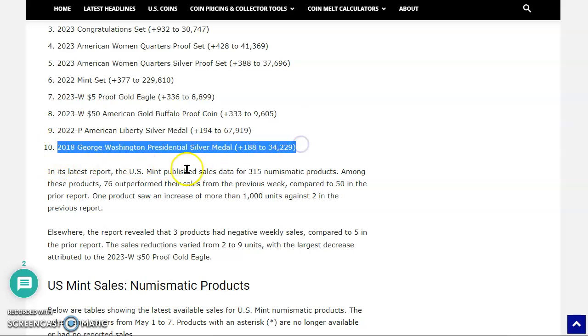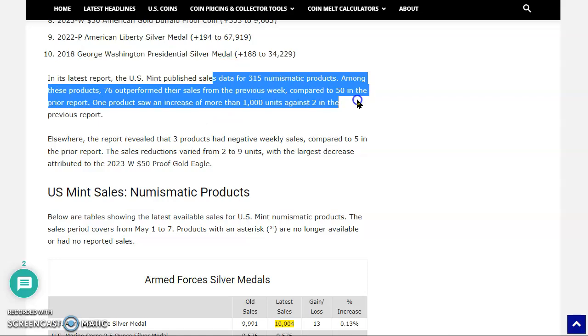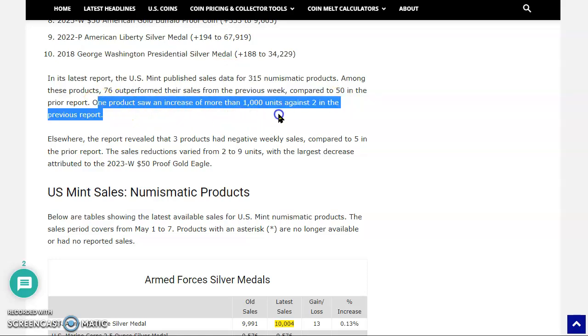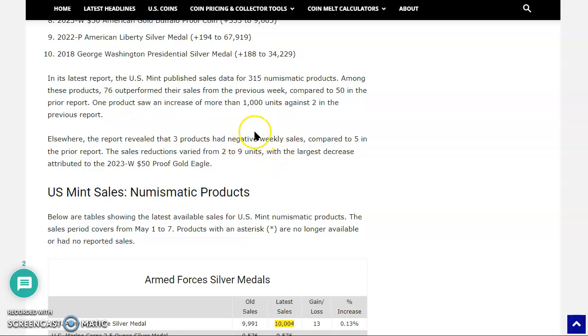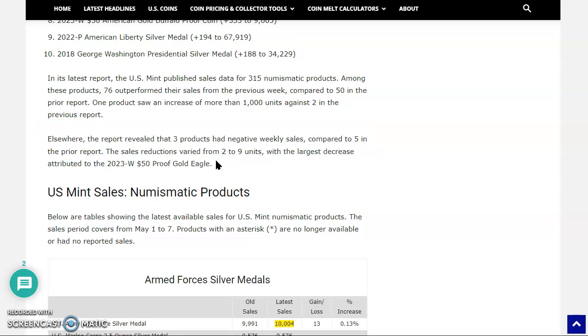Isn't that amazing? Now, it says in the latest report, the U.S. Mint published sales data for 315 numismatic products. Among these products, 76 of them outperformed sales of the previous week, compared to 50 in the prior report. So sales were banging this last week compared to last, right? One product saw an increase of more than 1,000 units against 2 in the previous. That's amazing.